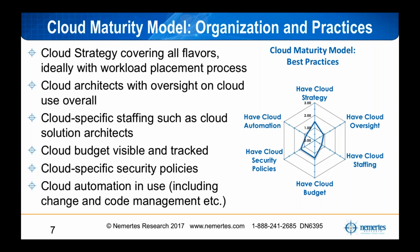On a related note, the more successful organizations also have cloud architects that have overall oversight on how cloud is being used and how the next thing people are doing in the cloud should be folded into that. They also pursue cloud-specific staffing beyond architects, folks who architect specific solutions. They figure out how to implement a specific thing using cloud resources. They have folks focused on cloud-specific security concerns as well.